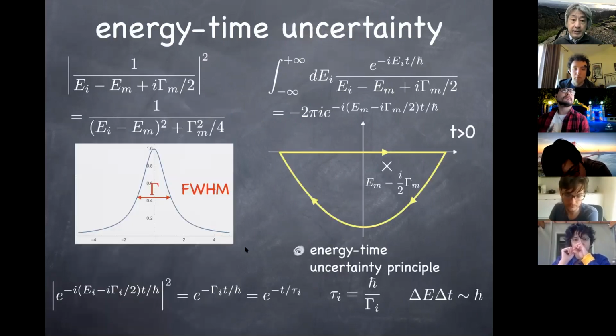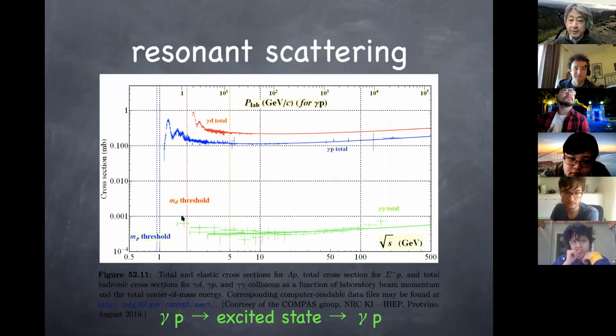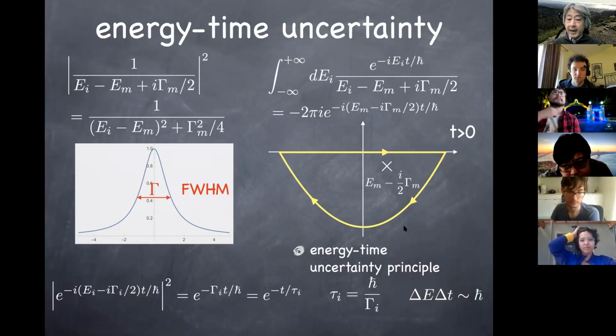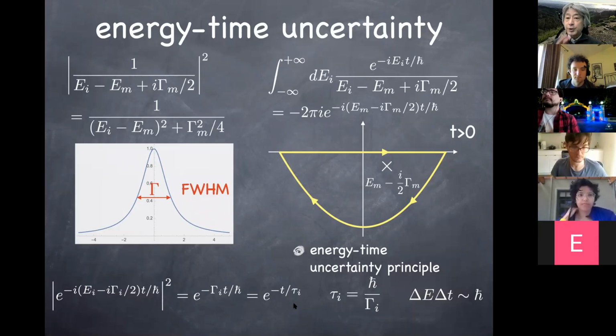So that's what I showed you in some data, where you see some of the width in the nuclear transitions and the particle transitions. So the unstable states with relatively short lifetime really do show the finite width in the cross section. So that's what I talked about already on Wednesday. So the thing I need to wrap up with is really to understand this correspondence between this form of the shape in the energy domain to the exponential behavior in the time domain. And the relationship turns out to be just a Fourier transform, as you would probably expect.